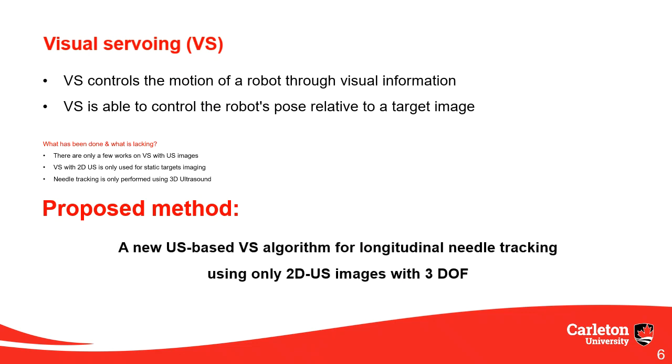What we proposed in this paper is a new ultrasound-based visual servoing for longitudinal needle tracking using only 2D ultrasound images. It accounts for needle motion in 3 degrees of freedom, that is 2 in-plane translations and 1 in-plane rotation.